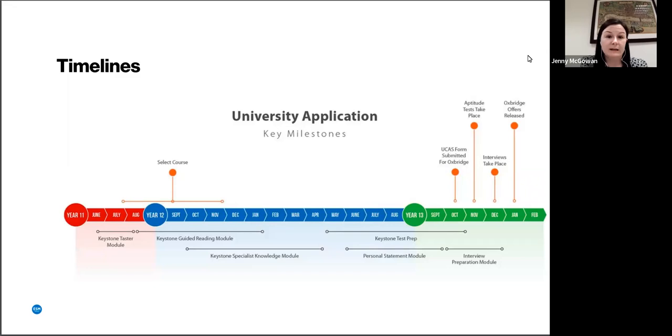So for example, work experience, especially if you are looking at courses that are vocational, so medicine, law, the more work experience and exposure you get, the better. So if you can do those things in the school holidays when you're younger, by all means, it's a great thing to be doing. But the reality is you're not actually starting to think about your actual application and where you're applying until year 12.